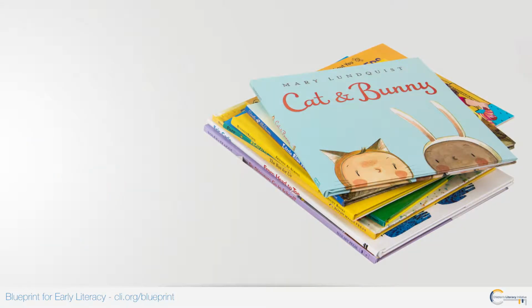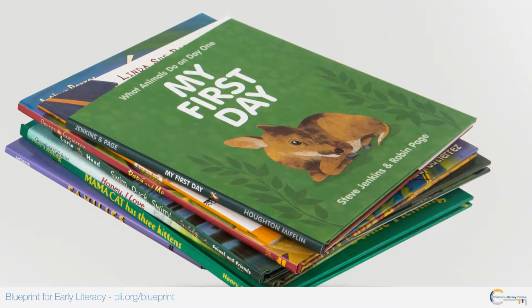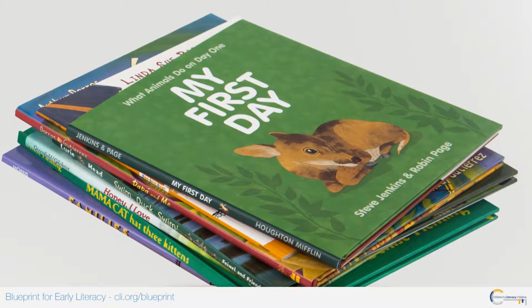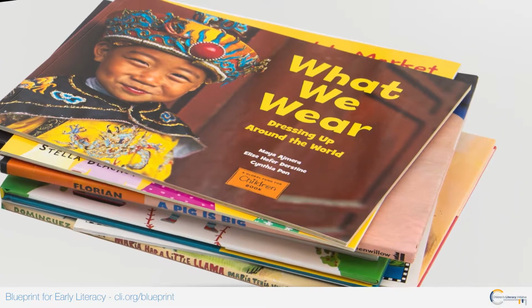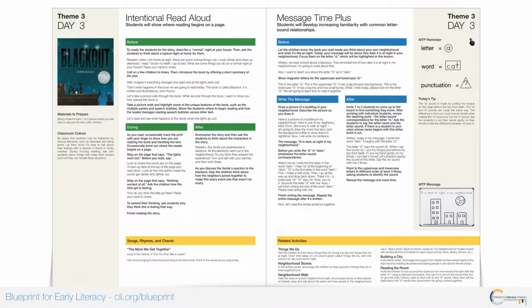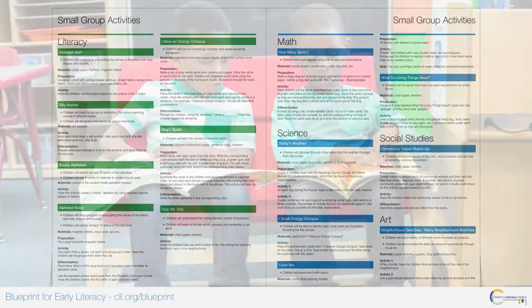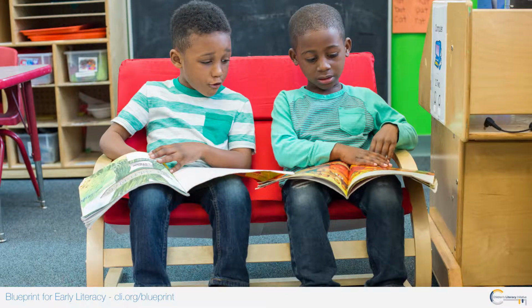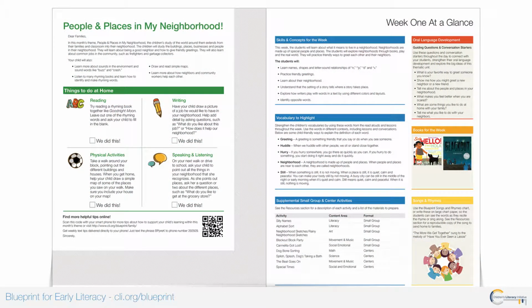At the heart of each theme are 8 high-quality children's books, carefully selected to address a range of genres and cultures, including fiction and informational texts, folktales, ABC books, and counting books. Model lesson plans help teachers make each book a launching pad for teaching essential early literacy skills in large, small group, and individual settings. In addition to helping children develop emerging reading and writing skills, Blueprint builds capacity in teachers.